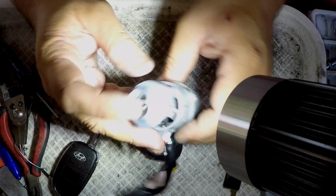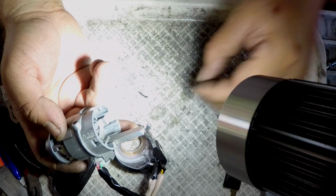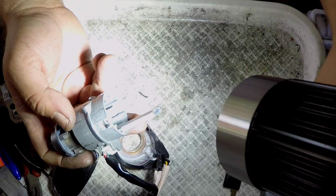Looks like it's just going to need a little bit of a tap to slide back in, and then we're going to put it all back into the car. All I've got left to put on is a circlip, this little part here, and that's pretty much it.